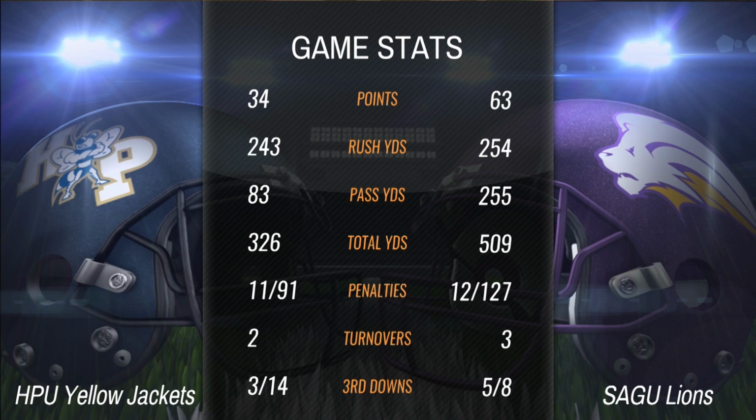And you can look at your rushing defense, too. Howard Payne puts up 243 yards on the ground. They also had 11 penalties. Those turnovers looming large for Howard Payne.